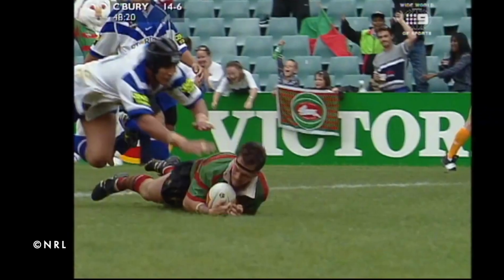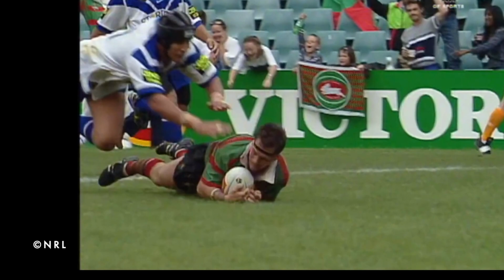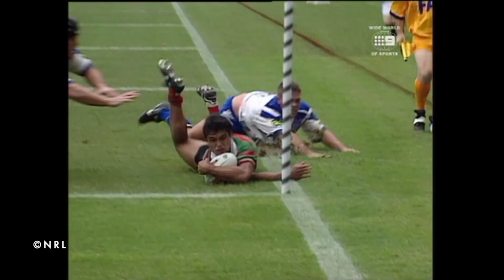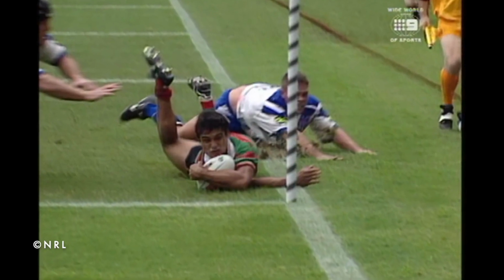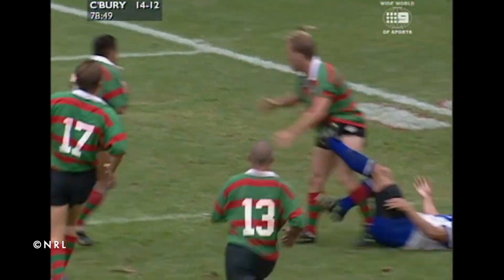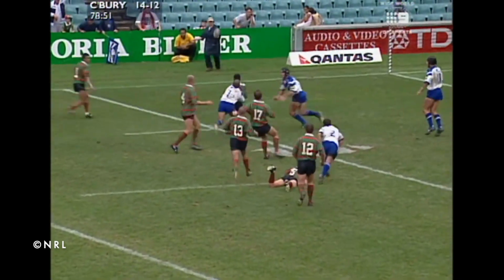The Rabbitohs would hit back through Sean Garlick, which set up a grandstand finish. Willie Talau would be sin-binned for holding back a supporting Rabbitohs player, and Craig Wing would be denied a try in the corner. But the disappointment didn't last long, as he would get a second chance in the final couple of minutes to score the match-winning try for the Bunnies.